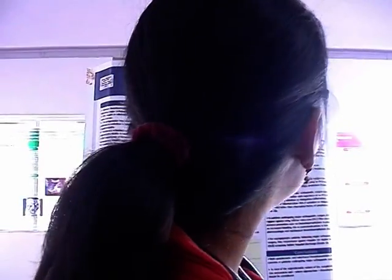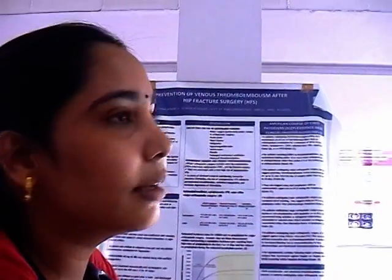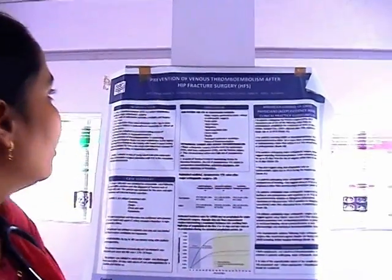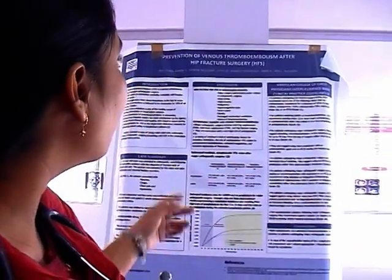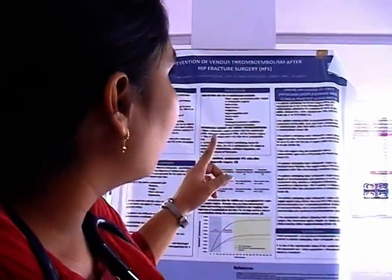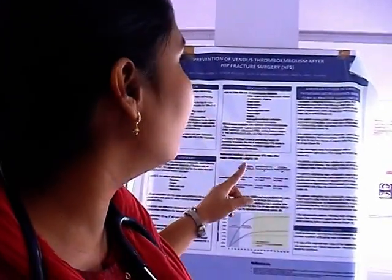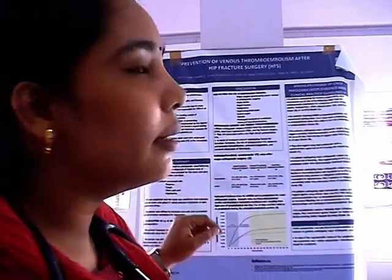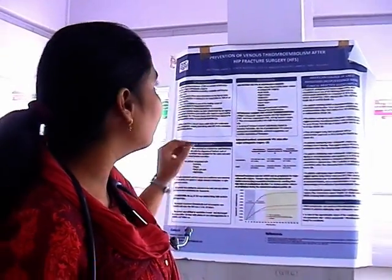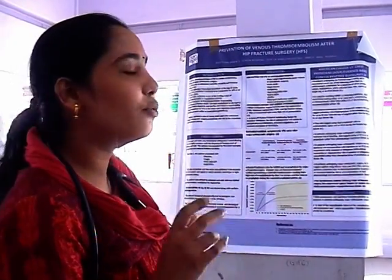So I would like to emphasize the importance of following the guidelines, the American College of Chest Physicians evidence-based clinical practice guidelines. For patients undergoing hip fracture surgery, ACCP recommends use of one of the following anti-thrombotic prophylaxis: low molecular weight heparin or fondaparinux or low dose unfractionated heparin or adjusted dose vitamin K antagonist or aspirin or an intermittent pneumatic compression device, rather than no anti-thrombotic prophylaxis. That should be for a minimum period of 10 to 14 days.